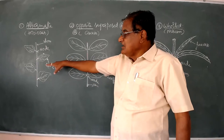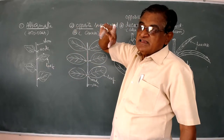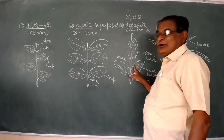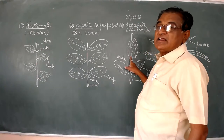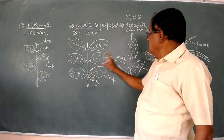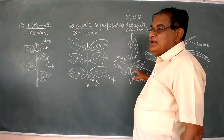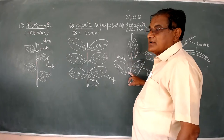So in case of the alternate, it will be only one leaf, entirely. Opposite decussate means, it is in case of the calotropis. In case of the calotropis, the leaves are sessile; they don't have stalk. The stalk of the leaf is called petiole. So the sessile leaves are arranged in such a way that the younger leaves will be making right angle to the older.